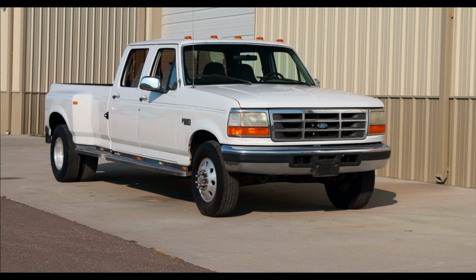Bonus material, guys. So yeah, this isn't the first 7.3 in the family. In fact, this is the third. My dad first had a 1997 F350 dually, which looks like the one in this picture. This is not the truck. In fact, his had a bed topper, but it looks like this one right here.